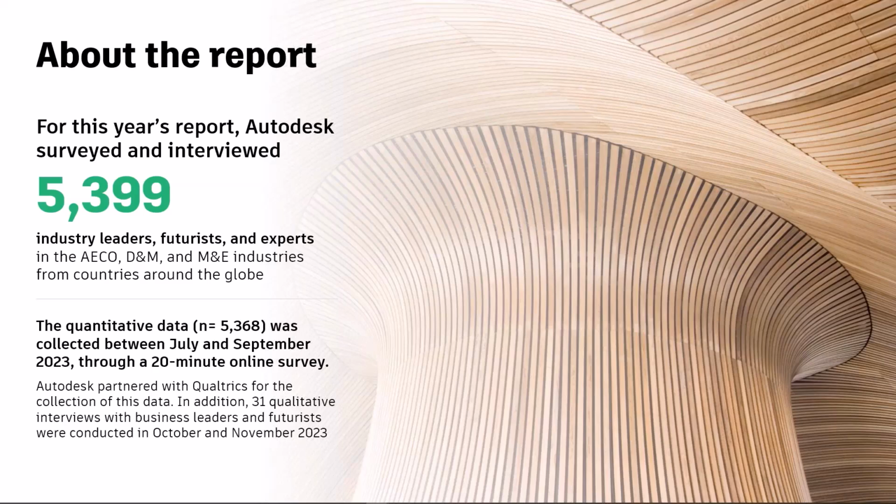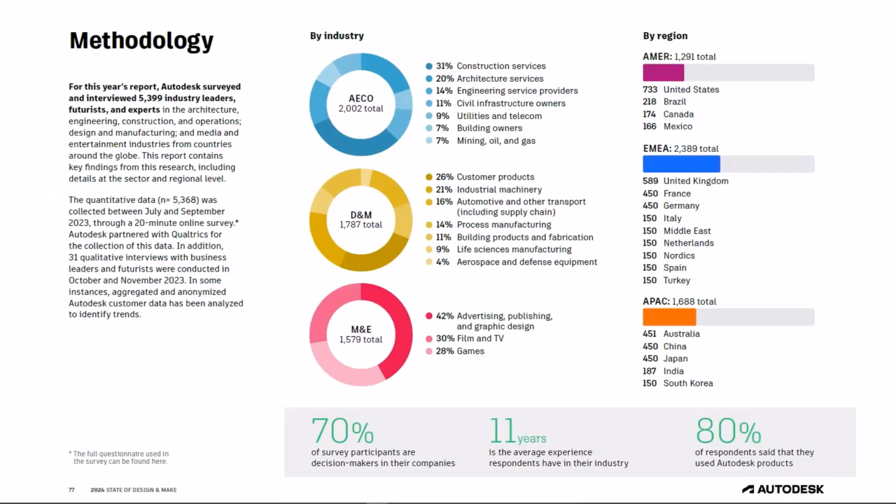What you'll notice later on, you'll have links to this report. When you have a look at that report, you can break it down by the industry, by the regions, with full transparency of where that information has come from. If you look at the methodology here, we also break down that information by industry, which you'll see in the center of your screen: AEC at the top, design and manufacturing second, and then media and entertainment at the bottom. On the right-hand side, in the top right-hand corner, you will see the responses by region.